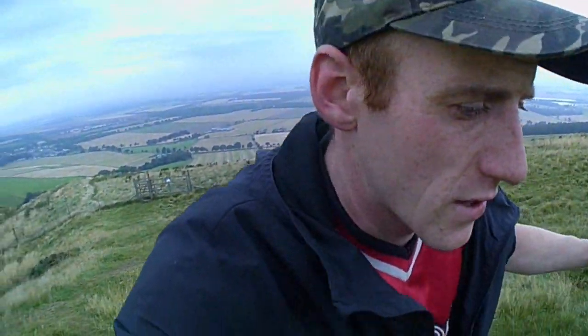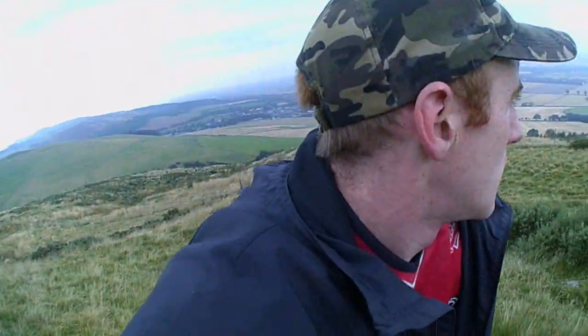Normally higher on the hills like this, it's not so overgrown because the weather conditions are more extreme. Stronger winds, heavier rain. So there's normally not so many ferns and stuff like that up here.